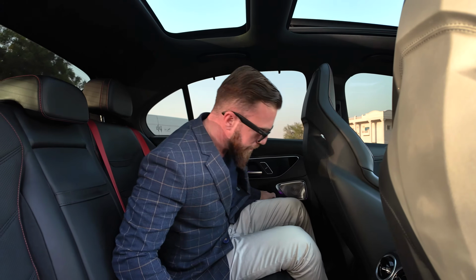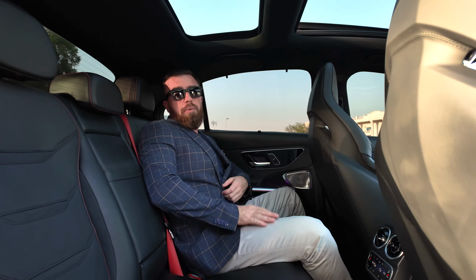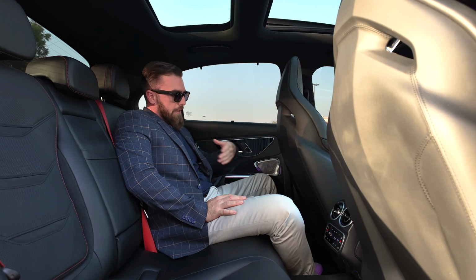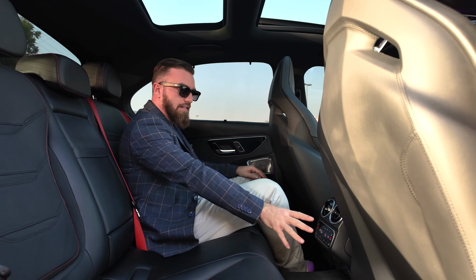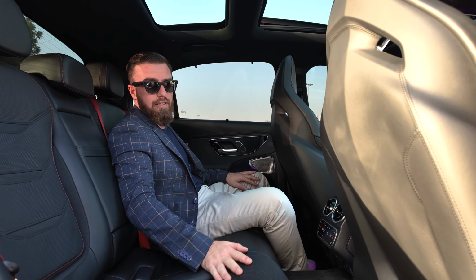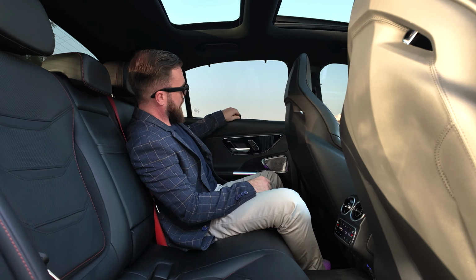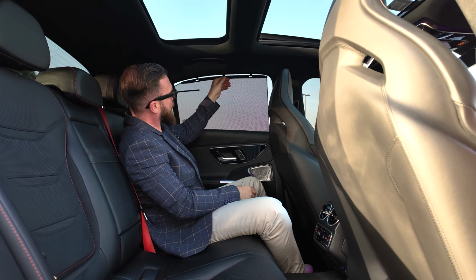Rear seats. This is probably one of the nicest rear seats I've sat in. You got plenty of headroom, plenty of leg room. You have AC for both the passengers in the back. I love these red seat belts, and this does have the shades, and that's pretty handy.